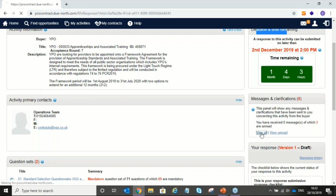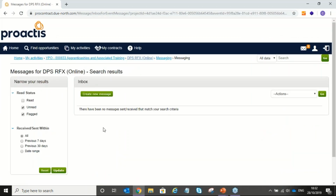So we're going to view all. You won't be able to see anything here as of yet because obviously we're coming into this for the first time. But just to make you aware, any clarification that any other providers have made, we do actually publish this publicly. So should a provider ask a question that you're interested in, we will upload any responses, any questions asked. Obviously it's all anonymised, so don't worry, don't be thinking I don't want to ask a question just in case someone knows your company's bidding. It is all anonymous, and then we'll get an answer on there. So it's almost like writing an email. We're just going to come here and create new message.